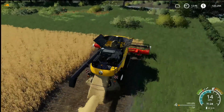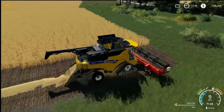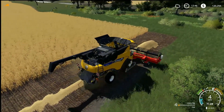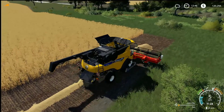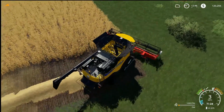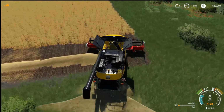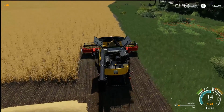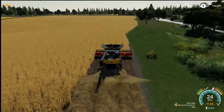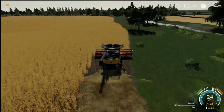Now, the one thing you do have to worry about when you have swath drop behind you, you are harvesting pretty quick, so that swath is going to be big at the end. But I can shut that off for now. I don't need that. That is not something we have to worry about with this contract, because I can't pick it up anyways. So, we don't need it. But it is nice driving. Nice speed all the way down.